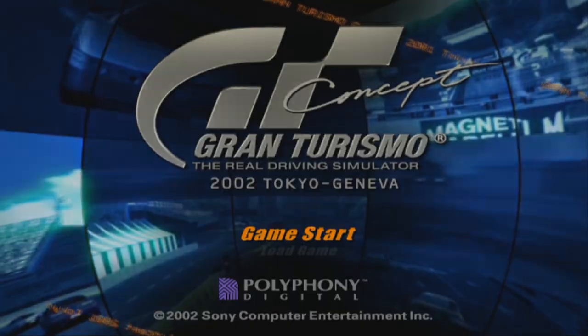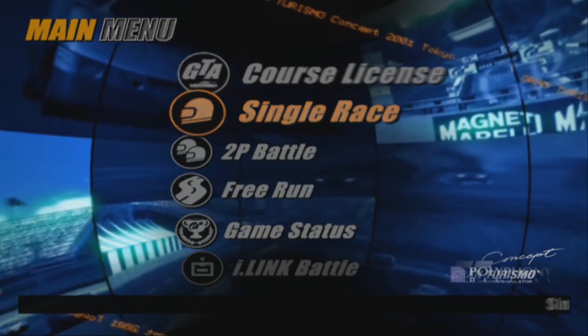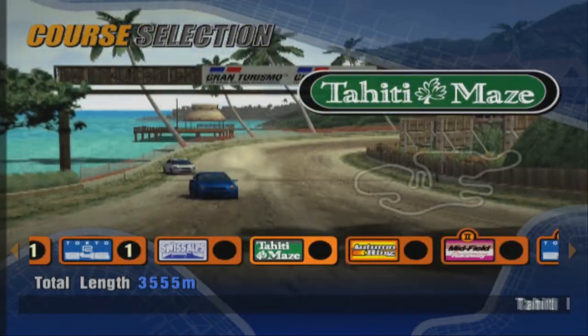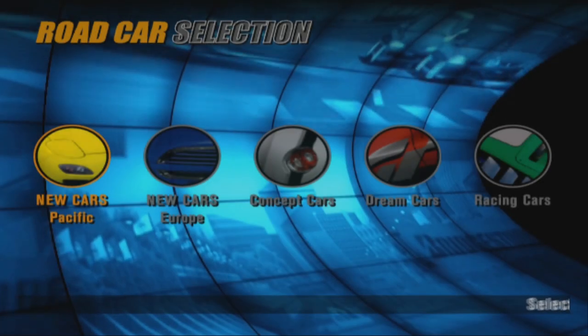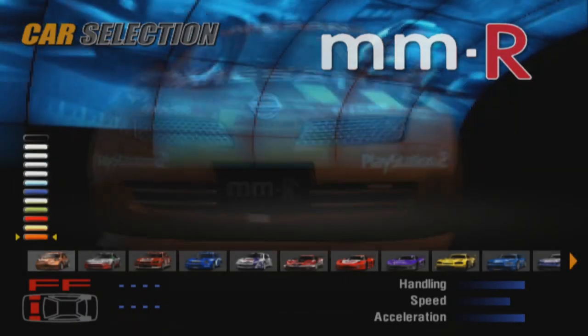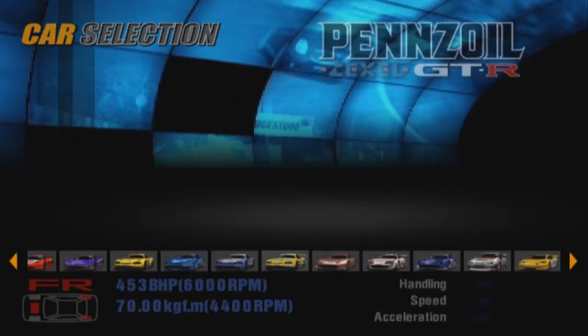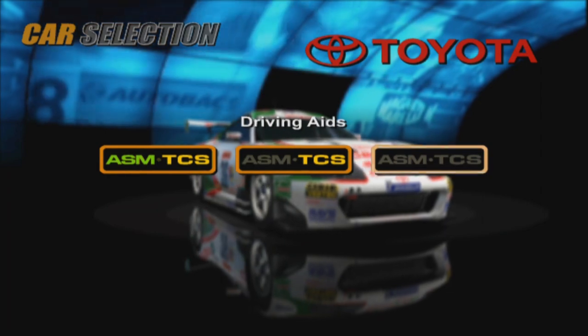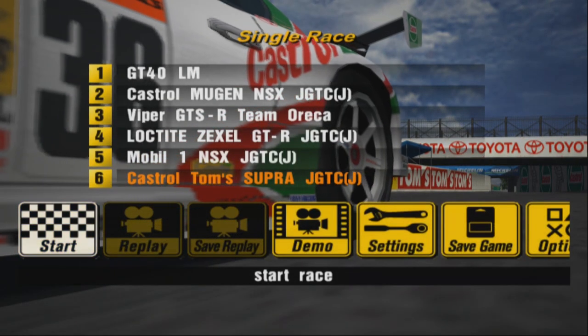So this is PCSX2, a Sony PlayStation 2 emulator for the PC running GT Concept 2002. Again, the save data has been transferred across using Action Replay Max and a USB stick, and then converting it so that I can use it in PCSX2. The graphics settings are running at 3x native. You can also go higher than that if you've got the hardware that can cope with it, because you're going to need a decent PC in order to run PCSX2 and running PS2 games on it.